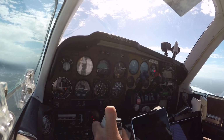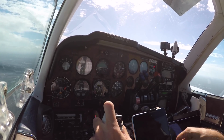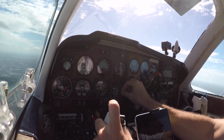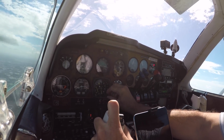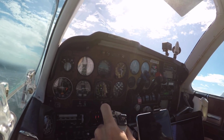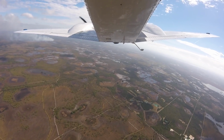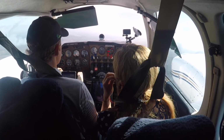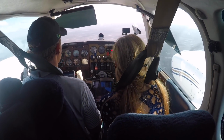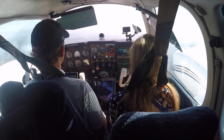4 miles approach, Baron 3175 Whiskey, level 2000. 3175 Whiskey, Fort Myers departure. Radar contact, climb maintain 5000, turn left heading 090. Climbing 5000, left 090 for 3175 Whiskey. Good afternoon, Delta 2868, switch to level 4. 2868, Fort Myers. Turn right heading 010, airport's very blocked now. 010. How is the weather? Oh, it's all good. Contact Miami Center.